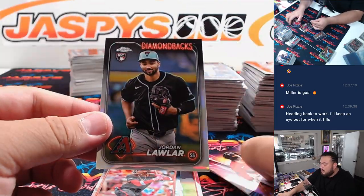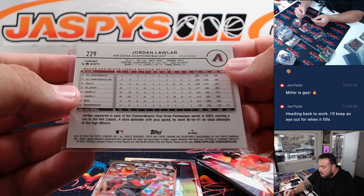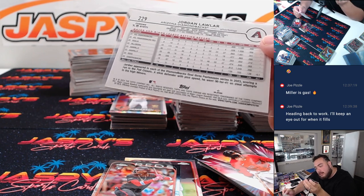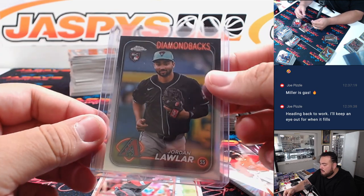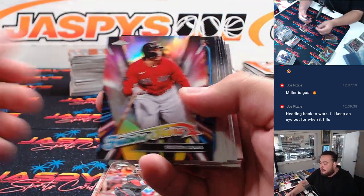And Jordan Lawler, I don't think I remember that being Jordan Lawler's base rookie. That's not a variation, is it? I don't know, they're ending all in 94, so this might be a variation, actually. I don't remember recognizing his looking like that. So that might be one. I'll have to double check, if someone wants to double check that, but I'm pretty sure.